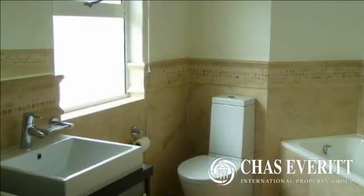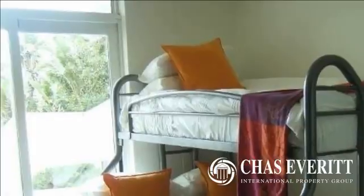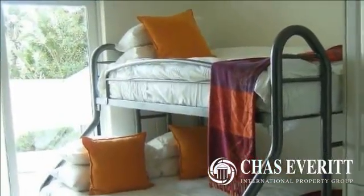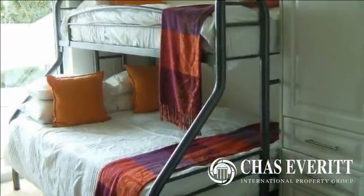The kitchen is open plan leading out onto the open plan lounge and dining area and onto the spacious patio where you can entertain in style. A great feature of these apartments is that it has central air conditioning.